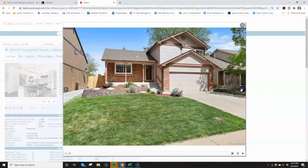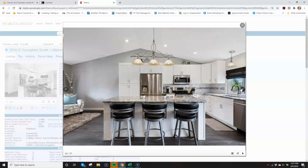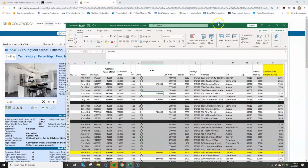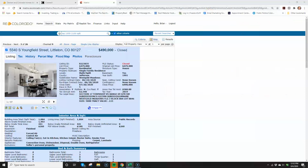So maybe, actually, maybe. So this is a fresh rehab, right? So let's use this value. It was 490. So let's use that. See what we come up with. So 490, 457. So I'm just going to see if we can push these a little bit so we can get a few more in a contract. Let me keep going and see what we come up with.